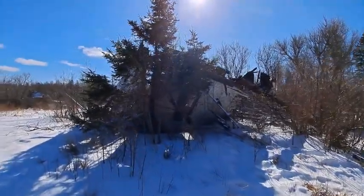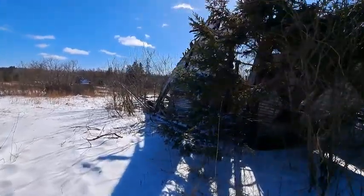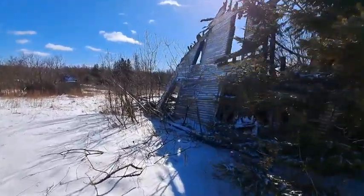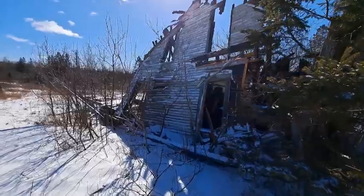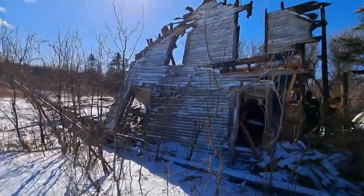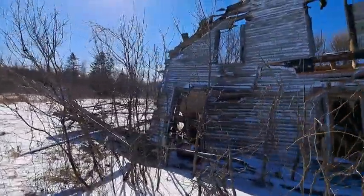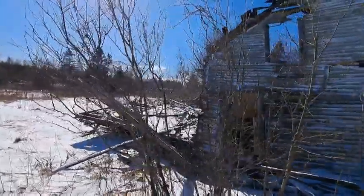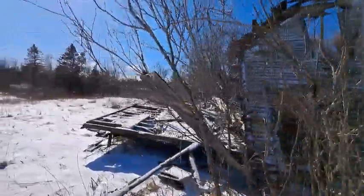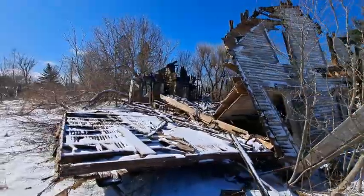When we went to go in the entrance over here, the floor had completely given way, so you couldn't get in, which is too bad, because we probably could have got around the back through a window and got some good footage of it. But as we can see, we won't be getting any more footage from inside that one unless it's like this.